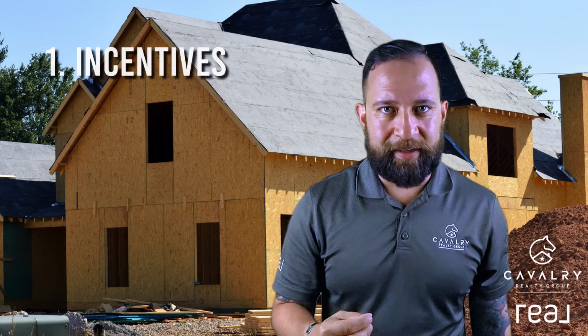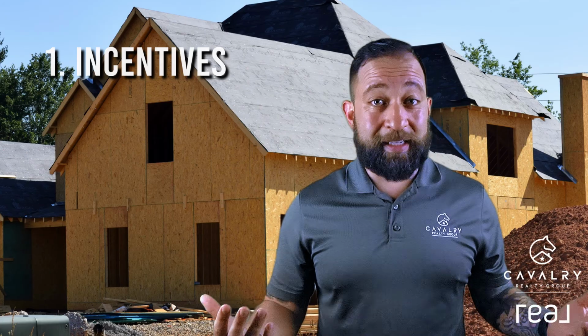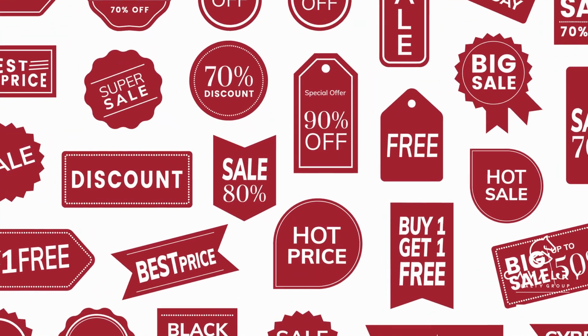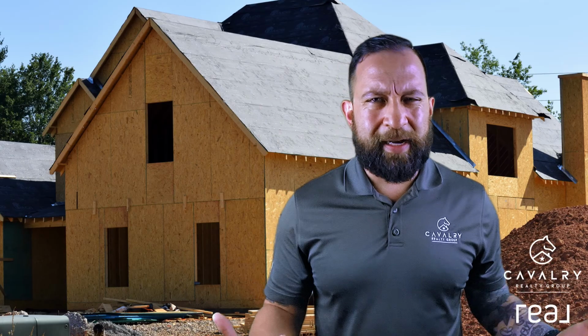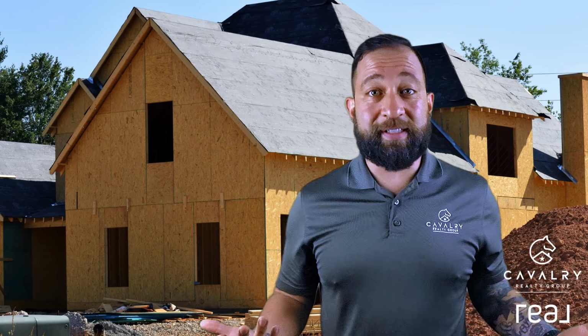It's the incentives. When a builder says in the showroom, hey, I got some incentives to give you, if you use our lender, then we can give you, sometimes it's $5,000, $10,000, $15,000 towards your loan fees. So what does that mean? Why is it that only the one lender you can use these incentives with?